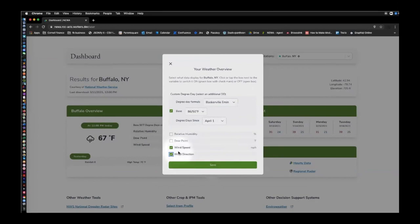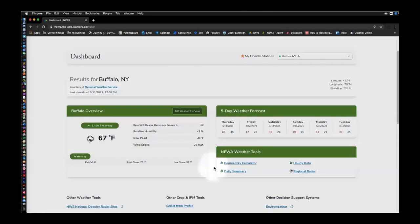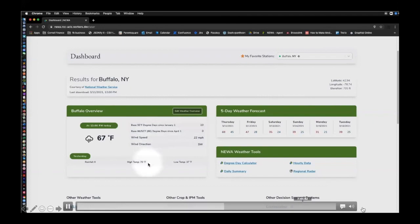You can also choose whether or not to display these other things. So I'm interested in wind speed and wind direction. I'm going to save this and you'll notice that it updates. So we're always going to have base 50 degree days since January 1, but now we have this custom degree day accumulation from April 1st. And remember, if you access the site from your mobile phone, this is the most current information you can get, because we're combining historical temperature data with what's happening right now. And so you can see wind speed, wind direction.